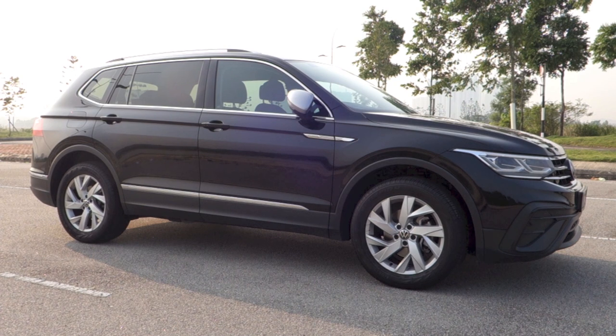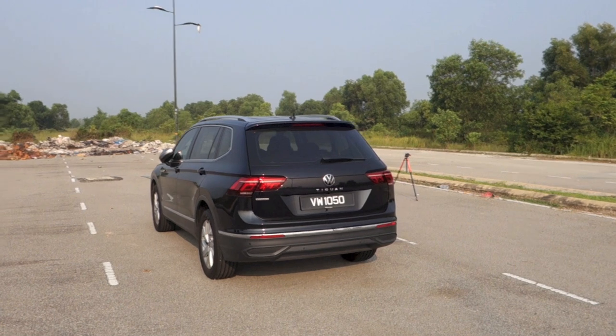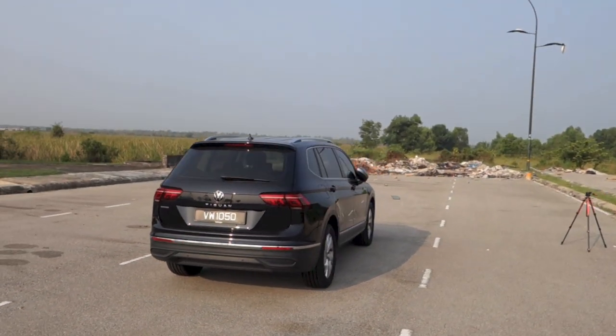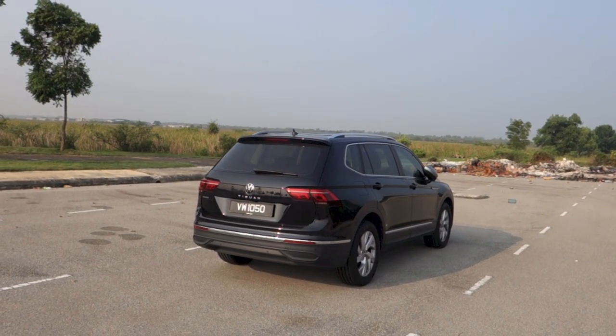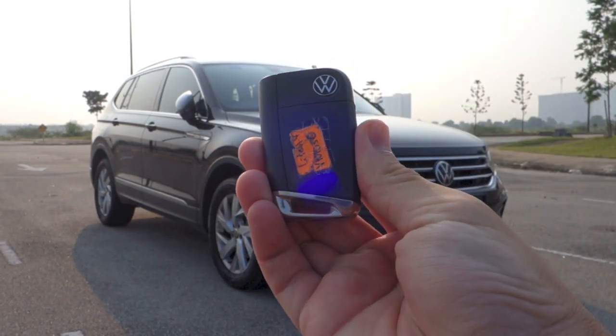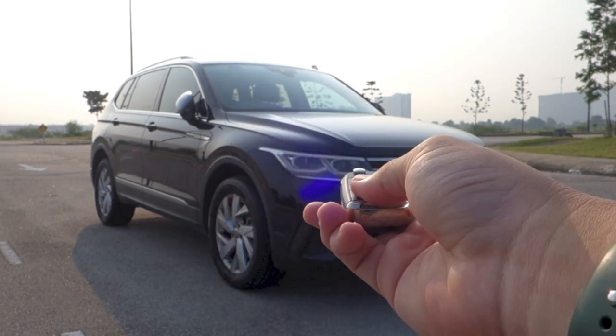Hello everyone, right here I have a 2022 Volkswagen Tiguan Allspace 1.4 TSI Life. And today, I'm going to make a startup and full vehicle tour video of it, show you the features inside and out. So, here is the key. Let's go ahead and start it up first.